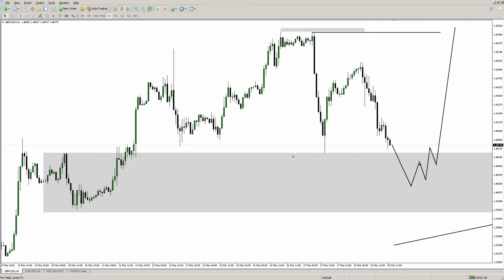and we'll be looking for longs based on a market structure break. We'll be looking for longs based on a market structure break here, come back and retest it, go long, stop loss below here, and then look for new highs. Okay?